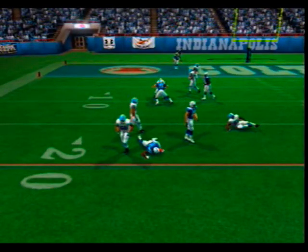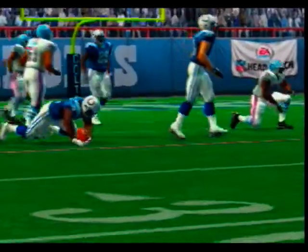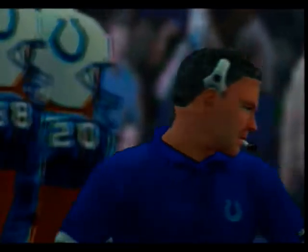Wraps him up and now has 4 tackles. They've had some success, but they were hoping for a little more out of their running game today.